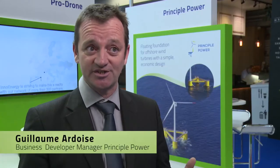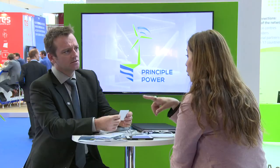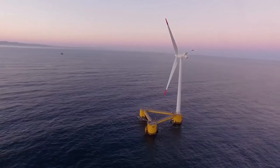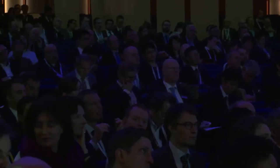80% of the wind resources is in deep water. We are providing a specific solution called the WindEurope, which is a floating foundation, economically viable as soon as you reach that 50-meter threshold.